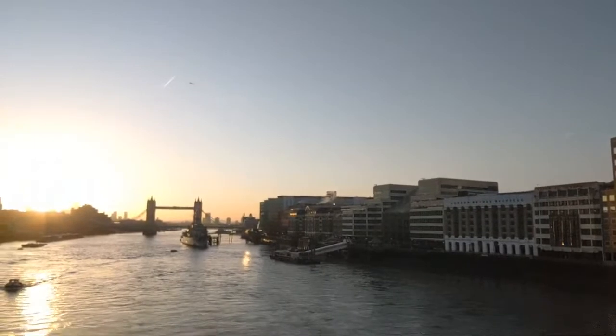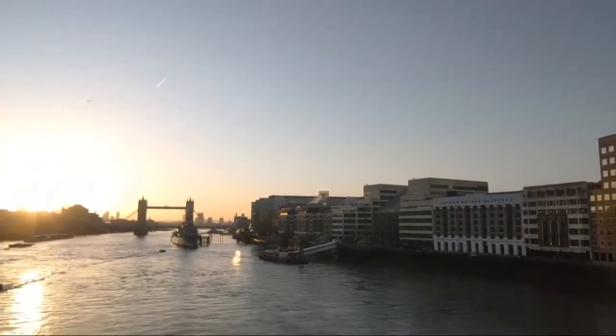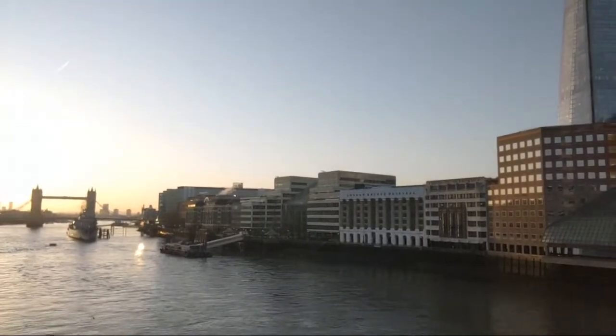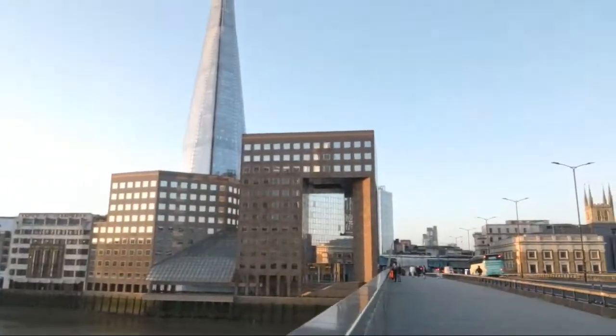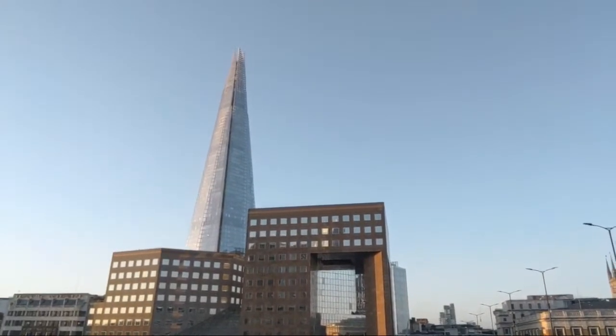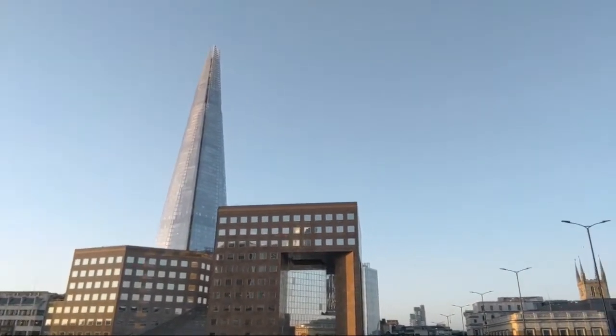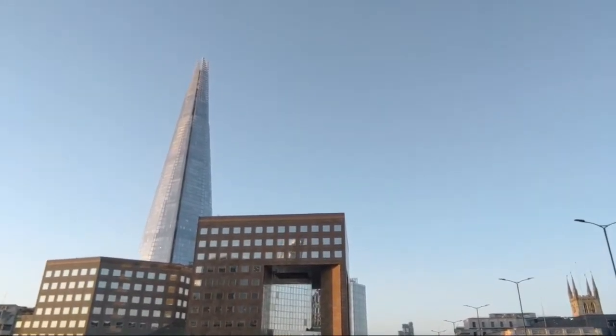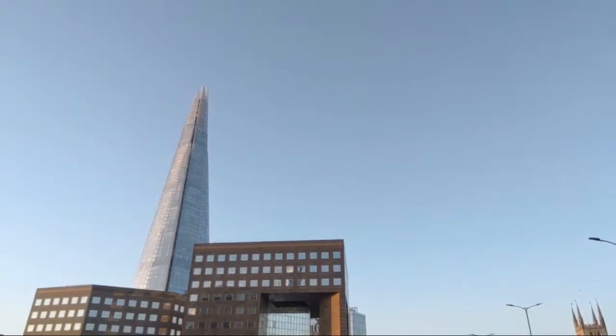Also at night, you can see all the lights lighting up from the north side. If you walk on the south side, to see the city at night, in front of us is the Shard, and the Shard is Europe's tallest tower. It's the tallest tower in Europe. There's a viewing point on top.